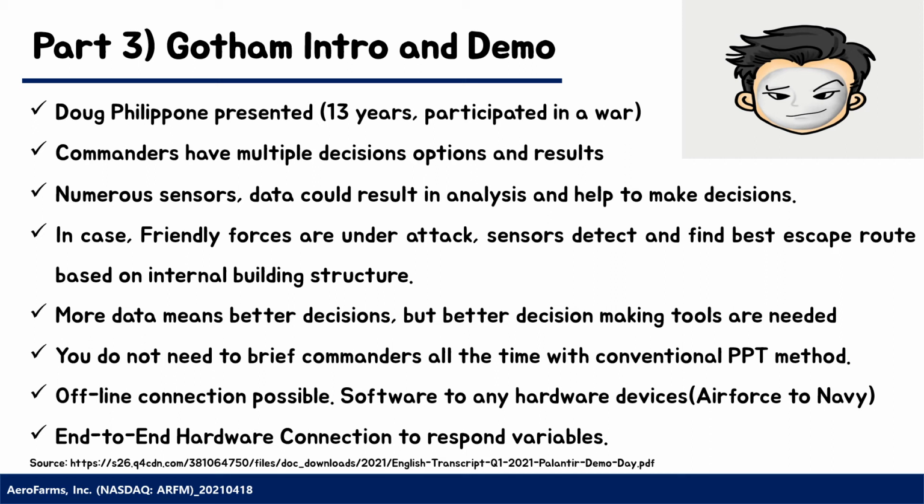So more data means better decisions, but better decision-making tools are needed, and Gotham is there for this. You don't really need to brief commanders on time with PPT methods, like conventionally, how you make a PPT and then provide it to the commanders.